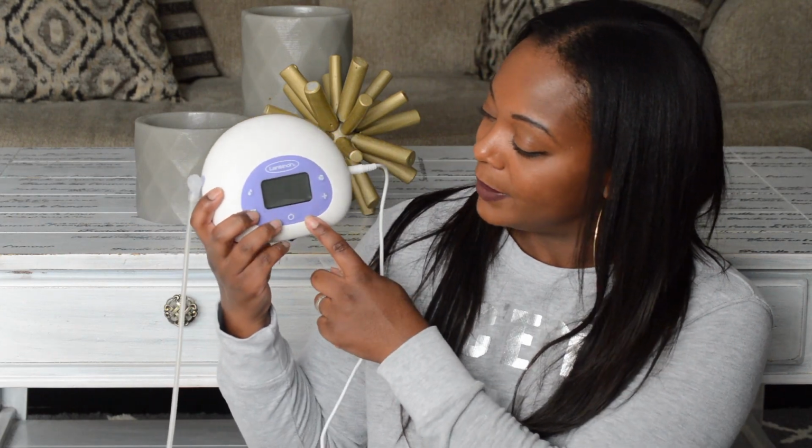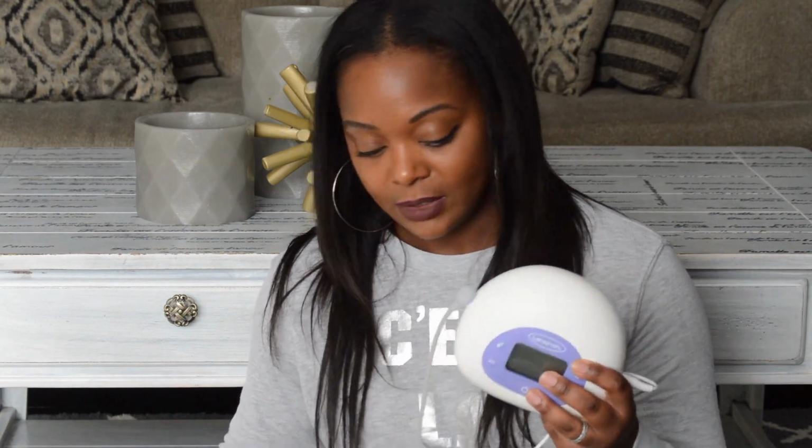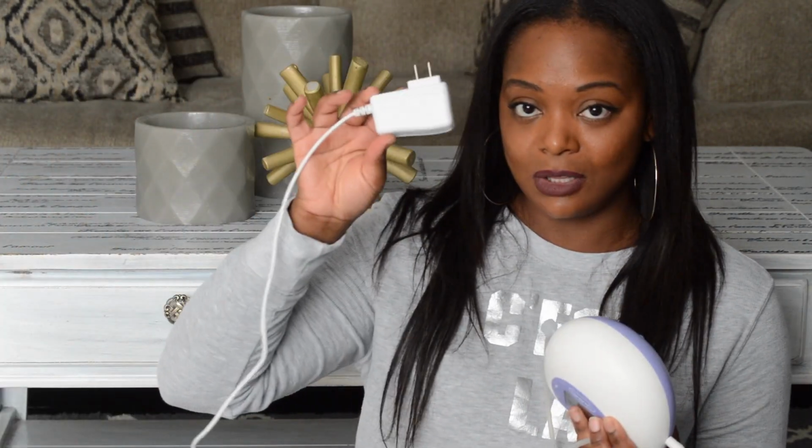It's small, it's simple. Here it has a power button, and you can adjust the speed of the pump. I didn't have to use a pump a lot, so it was good, it did the job, you know? It has a little suction hose where you attach the two pumps. Also plugs into the wall, it's an electric pump.